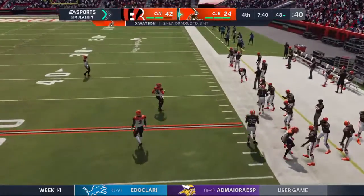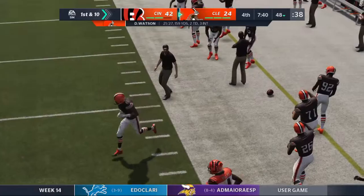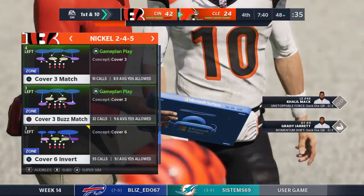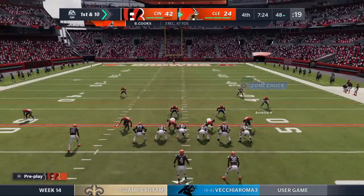This is caught. It's Cooks. And he'll be out of bounds, but able to get it up past the 45. A good play there as the Browns strike for 16 and a first down. 48-yard line.